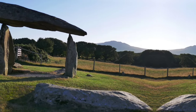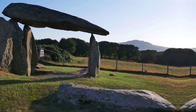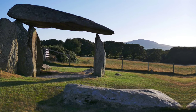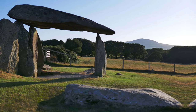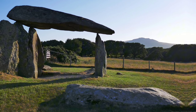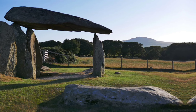Pentre Ifan is a testament to the incredible craftsmanship and ingenuity of our Neolithic ancestors. It continues to inspire awe and curiosity in those who visit. As you explore this ancient monument, take a moment to contemplate the mysteries of the past and the enduring legacy of Pentre Ifan.